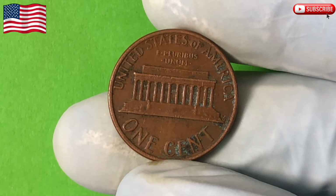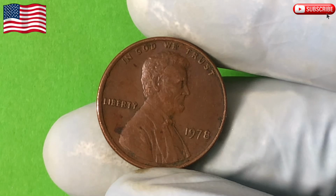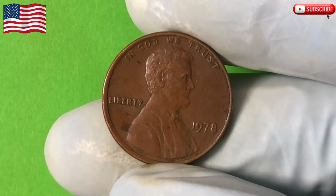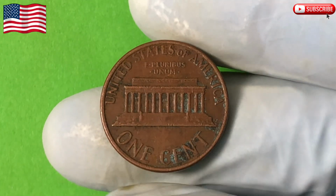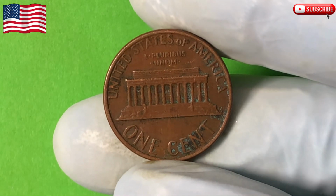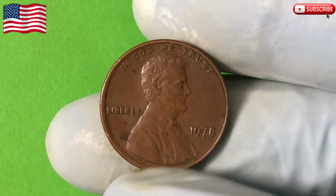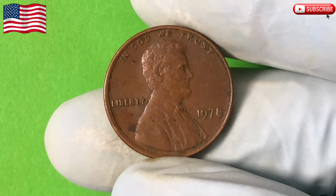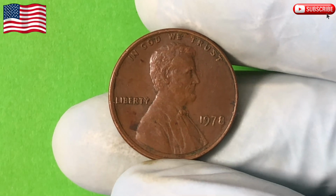Die cracks and cuds. A die crack happens when the die used to strike the coin develops a crack, which can imprint on the coin surface. Similarly, a cud forms when a chunk of the die breaks off, creating a raised area on the coin. These kinds of errors can make the 1978 penny highly collectible and increase its value considerably. If you find a 1978 penny with any of these rare errors, you could have a priceless treasure on your hands. Now, here's the part you've been waiting for, the big reveal.